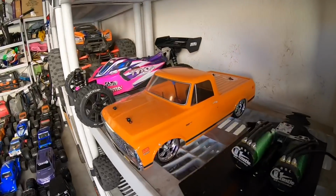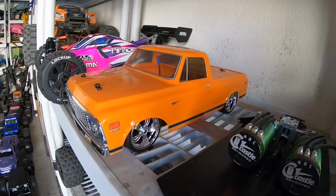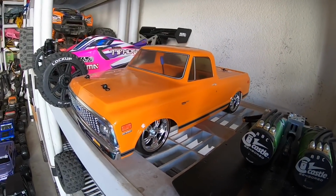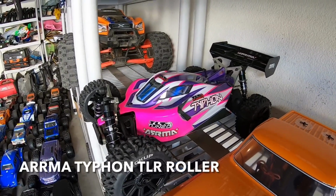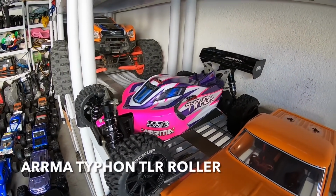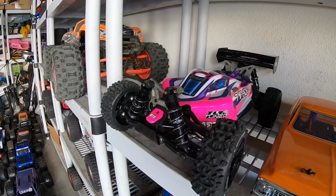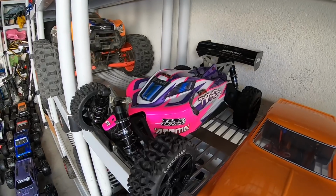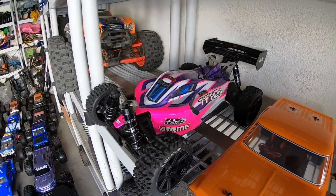You guys just watched me unbox this truck. That's just a collectible little truck because I like the little body that's on it. Then the TLR Typhon right next to it. Just ripped that on the channel if you haven't seen it. That thing handles well, rips really good. That's why it's so clean. Usually after I rip them, I try to clean them up and put them back on the shelf so they can get kind of dusty.